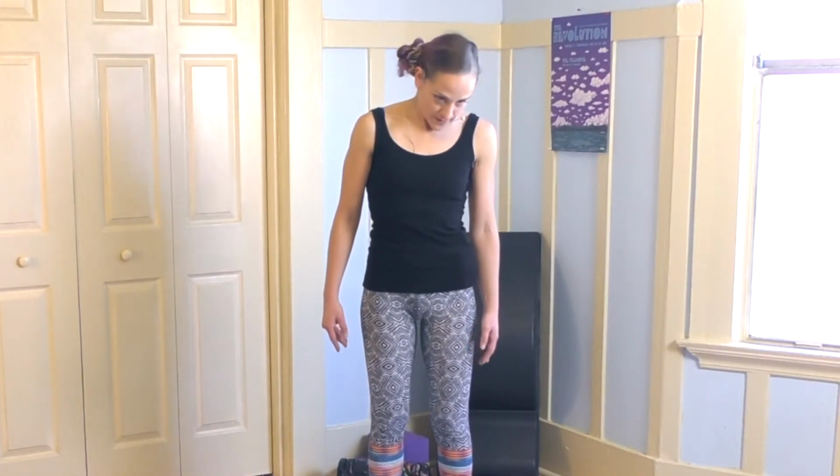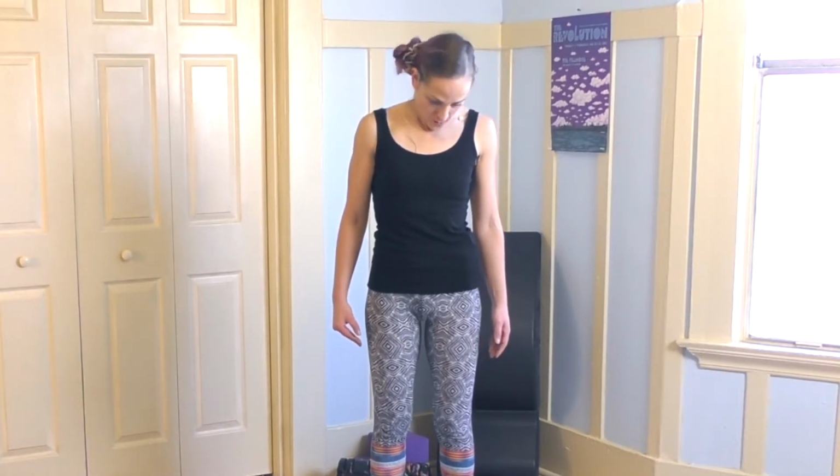Feels really good, but if it doesn't feel right for you, you can always take it out. Just a few more. Rotating the head sort of on its axis. Back, side, forward, down, side, back, side, forward, down.